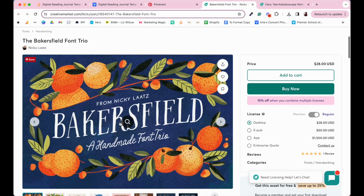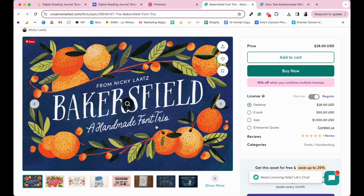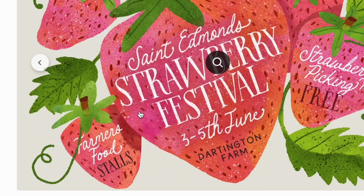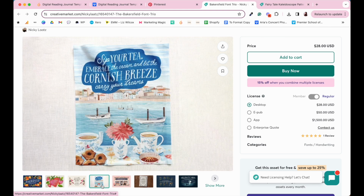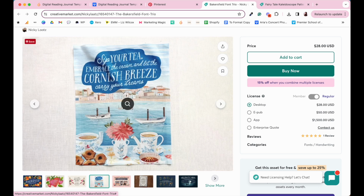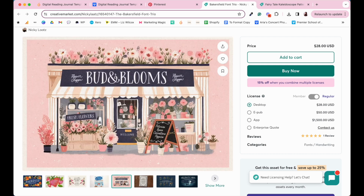It's called the Bakersfield Font Trio, and it's actually a bundle of 3 different fonts. You can see that it's that serif font, which means it's got these little ticks on the end of the letters. It's a more classic style font. It also comes with a script font too, so I thought I might be able to incorporate both of these fonts into my journal. It's got more of a handwritten type of feel to it, which I really liked.